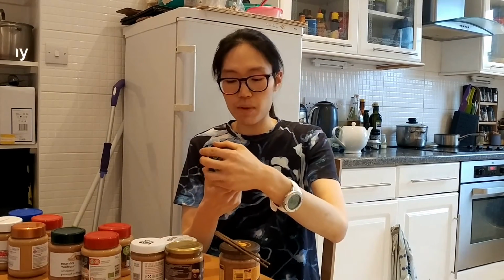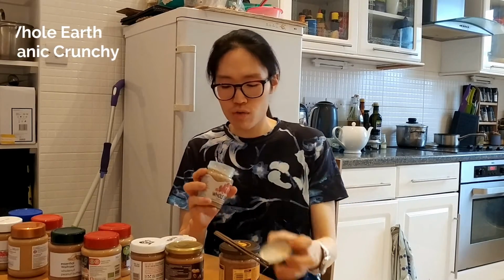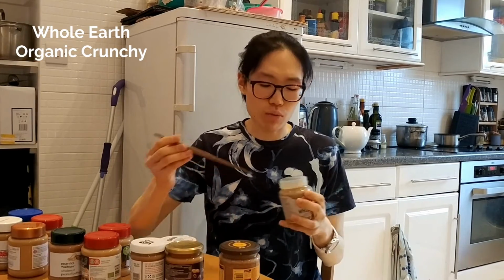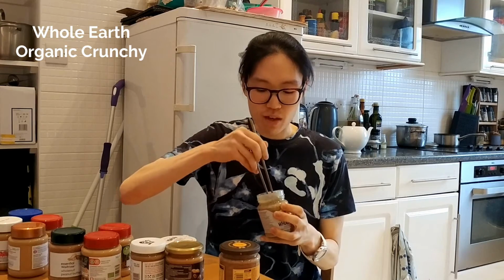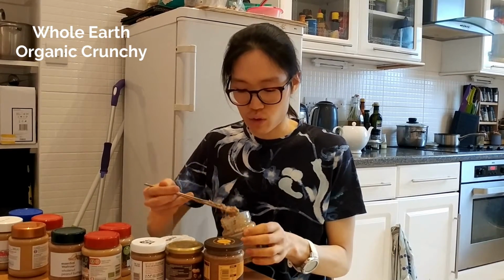Right, so let's start with the Whole Earth 100% Peanuts Crunchy Organic Peanut Butter. These are all new, and what does happen to some of the peanut butters over time, I'm sure some of you know, is that the oil separates, they rise to the top. Giving this a good swirl now.